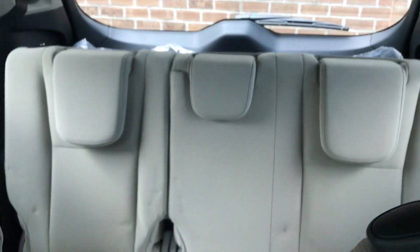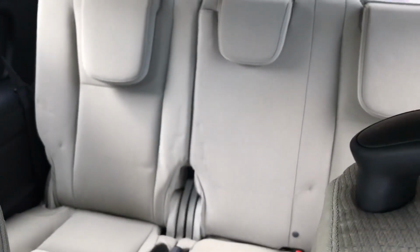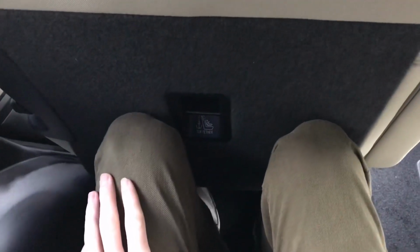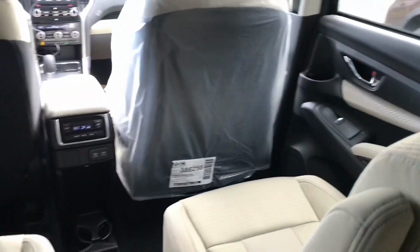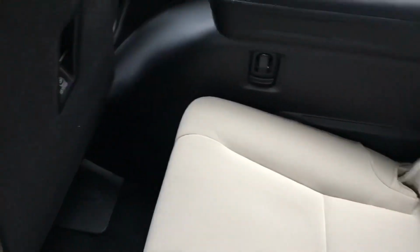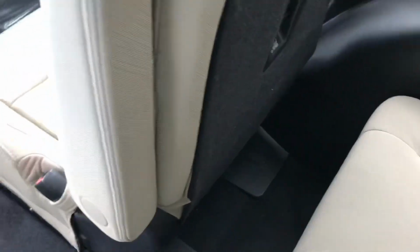So here are just some of the key features. And then here is from the rear. It does get a little tighter, and let's go back there. For perspective, I'm 5'8", and it is a little cramped back here. So if you're a taller person, probably snag one of those 2 seats. But for car seats or little kids, there is plenty of room, and you can move up those seats to give you more room.